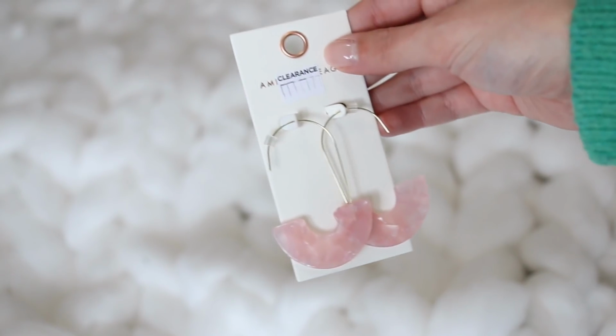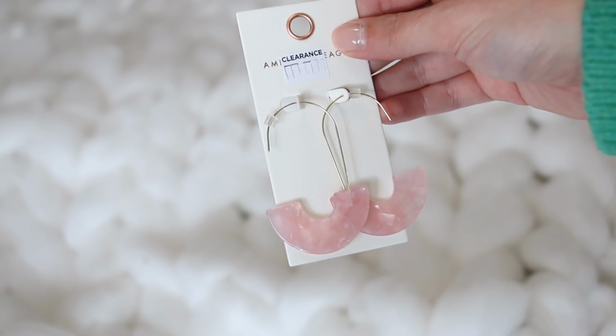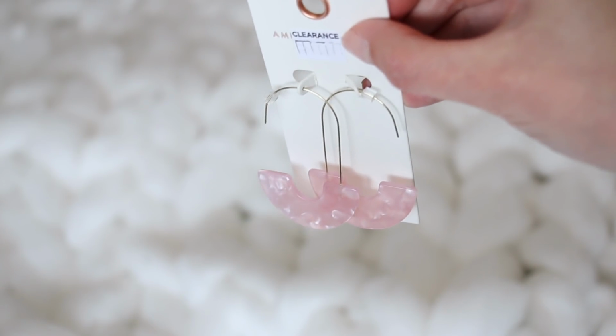I couldn't find the same ones online, but they have a tortoise version of these little earrings online, and I think these ones were on sale. I think the tortoise ones might still be full price, but they are adorable. I'm that person that buys a lot of earrings and I almost never wear them. I'm pretty much always wearing my little gold hoops or my little studs from ASOS. I can't stop buying them. I love these drop earrings.